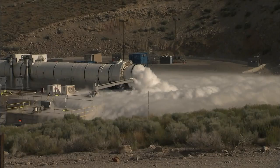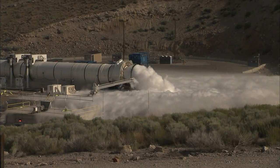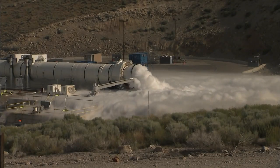So we had 530 channels plus of data. All those parameters will be looked at. We have film, we have acoustics data, we have temperature sensors. All of that will be dissected over the coming months to make sure this worked exactly as we wanted it to. In the meantime, you're already under production with some of the motor segments for EM1.